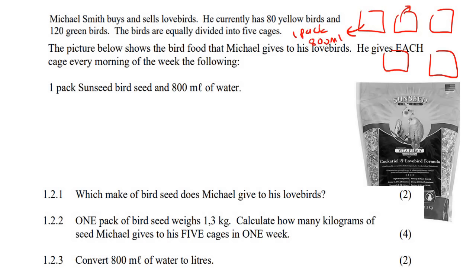So this one would also get one pack. I'm not going to do it for all of them, but you get the idea. 800 mils. They all get that, okay? First question. Which make of bird seed does Michael give to his lovebirds? Which make of bird seed? Well, that's like the brand name. So the brand name is sunseed.